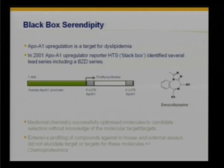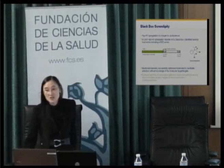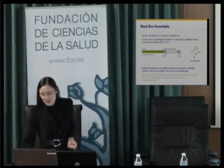And we were successful in identifying several lead series, including a benzodiazepine series as exemplified by this core structure on the right here. Our medicinal chemists in Lazy Lee were very talented and successful and optimised these molecules to candidate selection without knowledge of the molecular target. And in fact, because there were diverse chemotypes, there were potentially diverse molecular targets of these interactions.